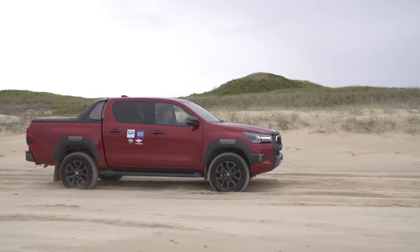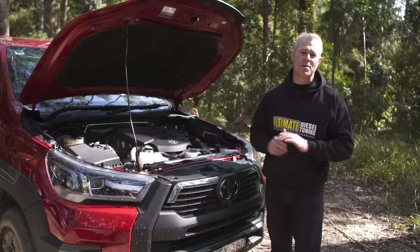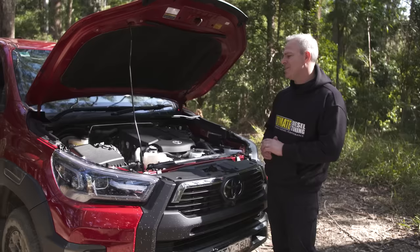What it's also been able to do via that turbocharger is increase the boost pressure, which on some of the earlier models did have some issues with the earlier turbocharger. So all in all, this has been a well-developed engine over the last 5 and 6 years to be now a really stable platform for the Hilux.